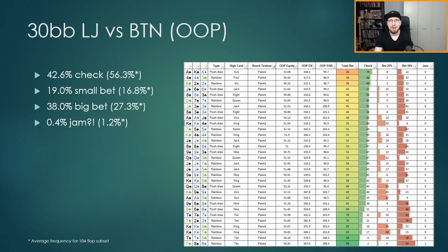It's just trace amounts. I think that actually on the new PioSolver, it would get rid of these jams. I think it would just put them in bet 25 or bet 56% or check, obviously. I just wanted to include it because it's on the sheet and you can see it, but I wouldn't ever recommend jamming for 28 big blinds effective on these boards.